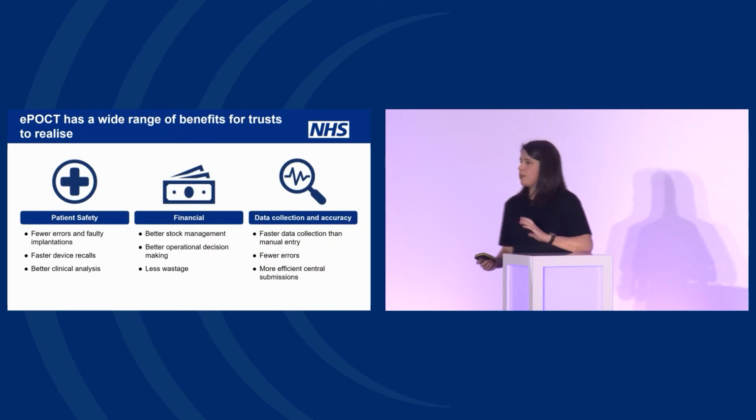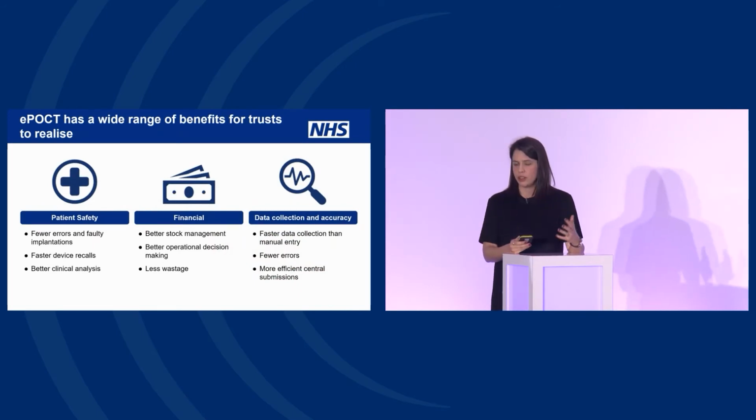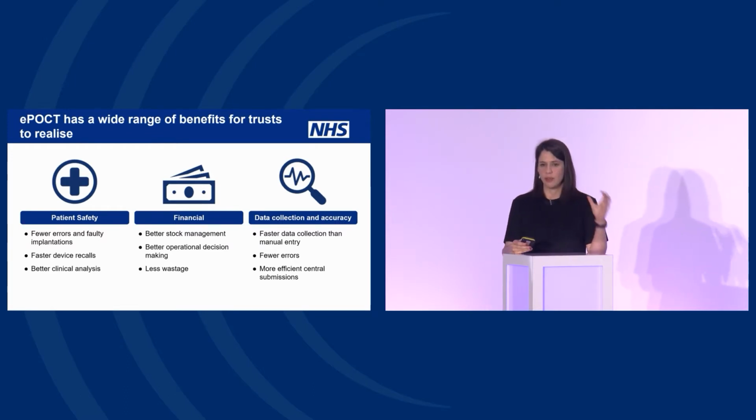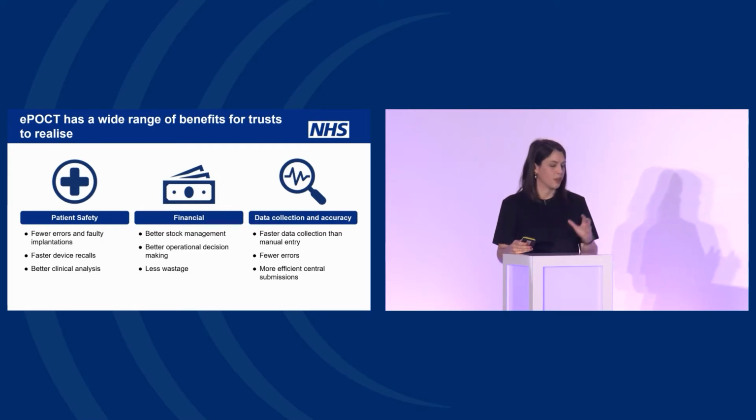And the reason we went for an ePOCT solution to trial and scale up were some of the benefits. We know that there's safety benefits around improved recall, reduction in errors. We also know that there are major financial benefits, so around better stock management, better operational decision-making, and of course, less waste, but also better data collection and more efficient data collection.